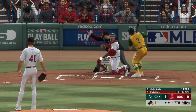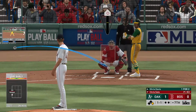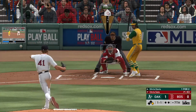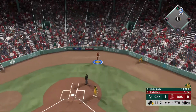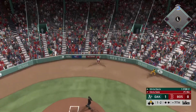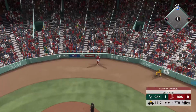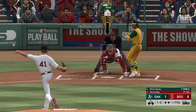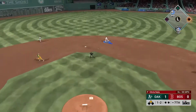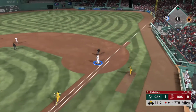And he holds up here, but the pitch is a called strike anyway. 1-1. Pitch in the dirt, and that scoots right on by. And that'll hurt as the runner will move into scoring position now. Hit hard up the middle. And that's the first out.